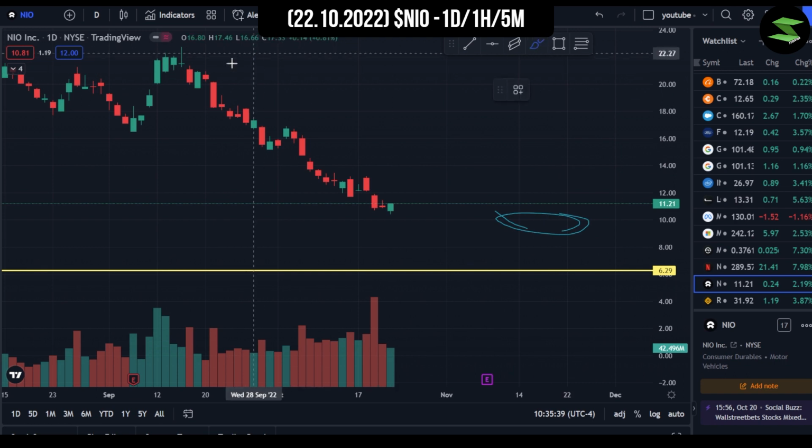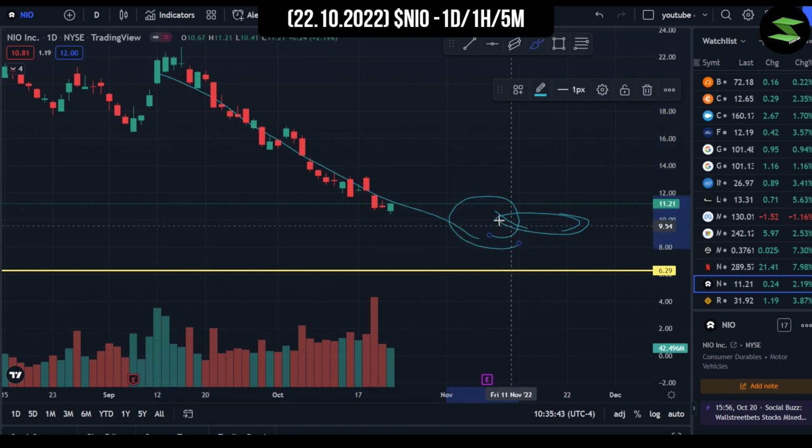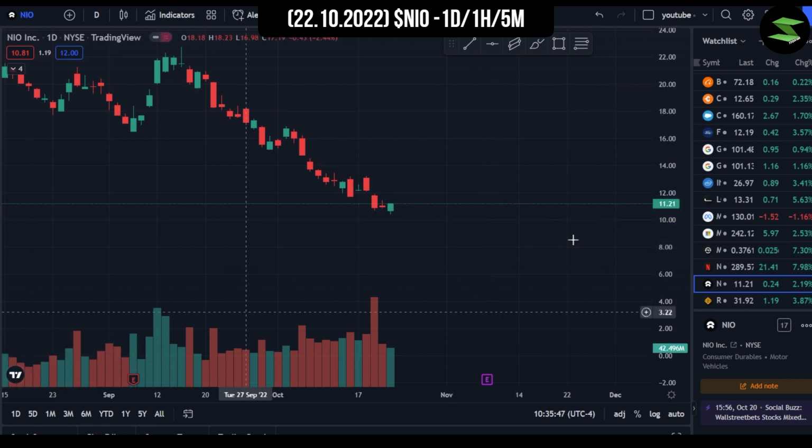But in my opinion, we'll probably continue the bearish trend until the earnings report at least comes out. Now, I'm drawing these levels out of estimates, so don't look at the price part.